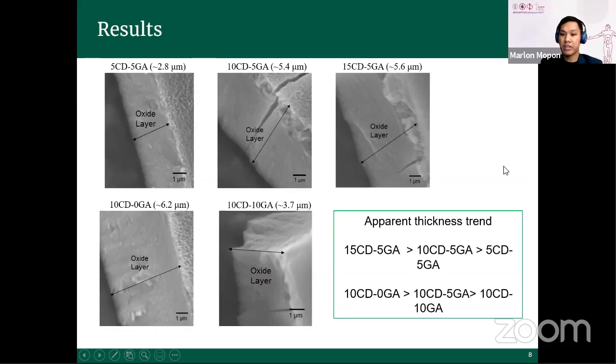Okay, so for the apparent thickness trend, we observe the following. In terms of the effect of the current density, the higher the anodization current density, the thicker the layer. This is consistent with the reported behavior in the literature, since you have more current, so you have higher capacity to convert the aluminum to aluminum oxide. And in terms of the effect of the gallic acid concentration, we observe that higher gallic acid amounts resulted in a thinner layer, which suggests that higher amounts of gallic acid can increase the dissolution rate of the oxide layer.